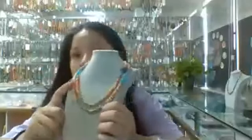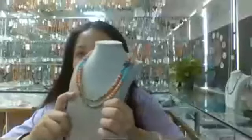The first one is set jewelry. Please look at this one. It combines the necklace and the bracelets. Okay, it's this one. Here are the turquoise heishi beads, about 4 millimeters. Here are the orange spiny oyster round beads.